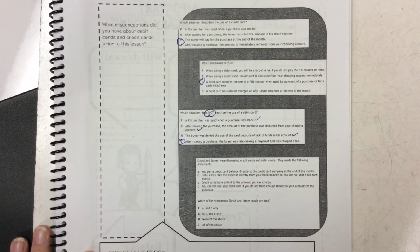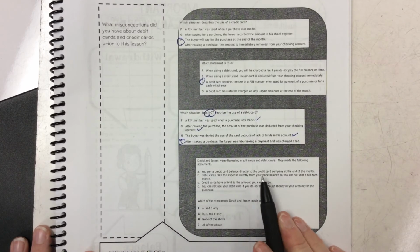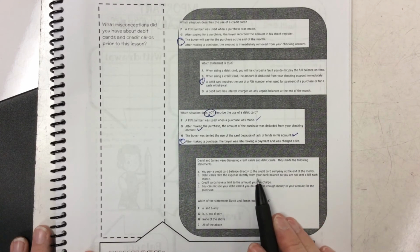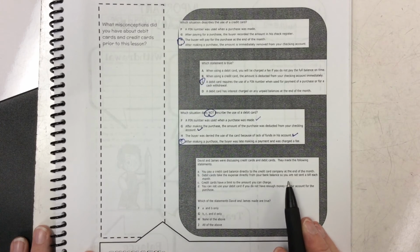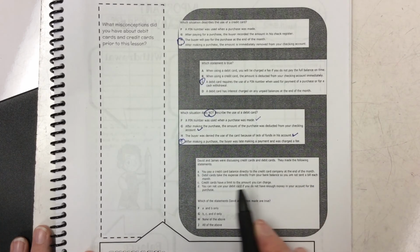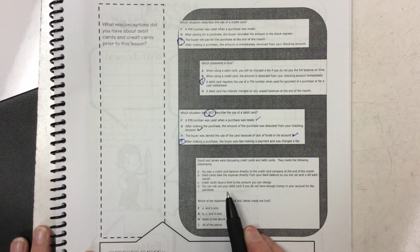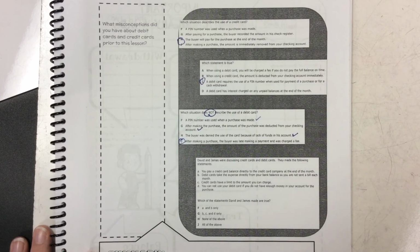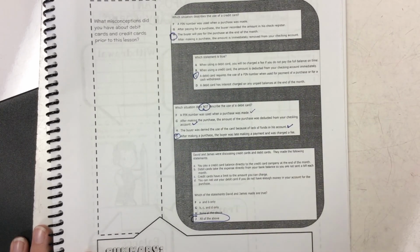David and James were discussing credit and debit cards. They made the following statements. You pay a credit card balance directly to the credit card company at the end of the month. Debit cards take expense directly from your bank balance, so you are not sent a bill each month. Credit cards have a limit on the amount you can charge. You cannot use your debit card if you do not have enough money in your account for the purchase. Well, all statements are true. Good job, J.